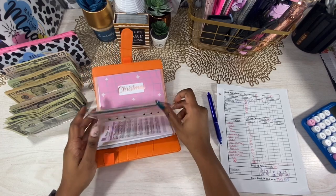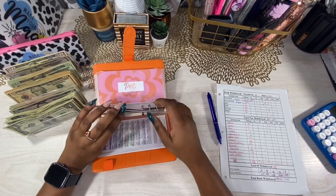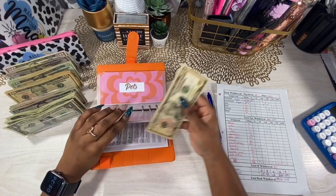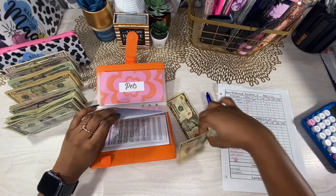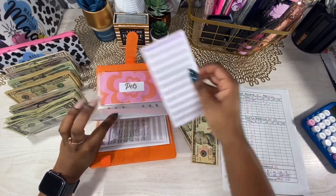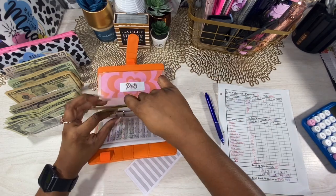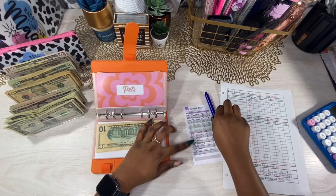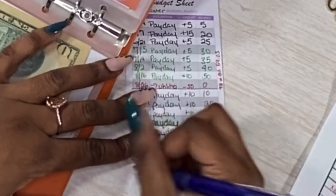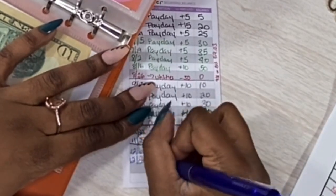Okay, water is getting $10. That's for my water bill. Let's pull it first, see how much we have. So now we have $20. This water bill is due every 3 months. So I end up saving $10 every pay period, which is $20 a month times 3 months is $60, which is usually what the bill is.